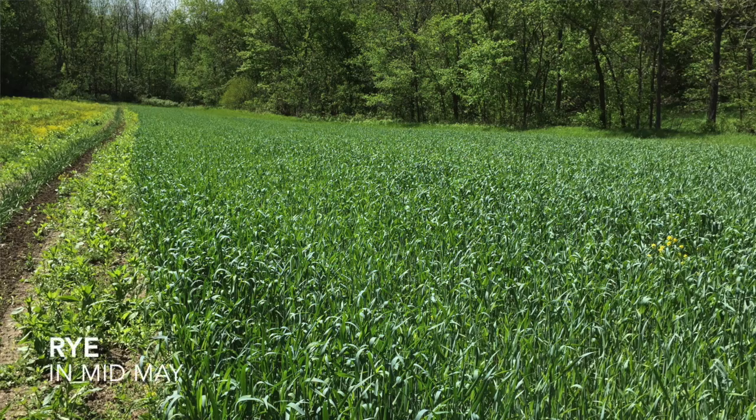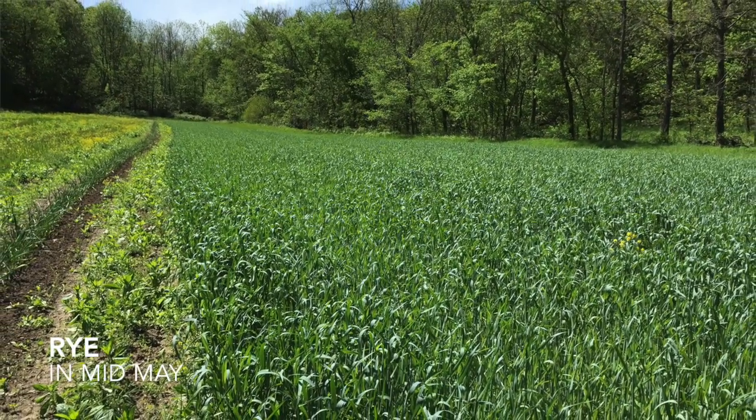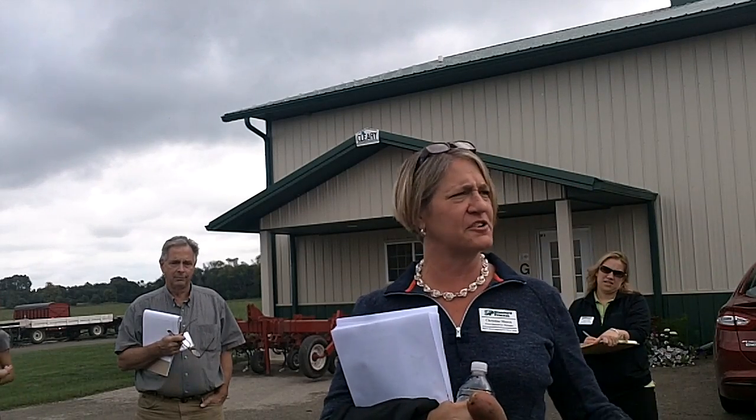When we first started experimenting with cover, we grew a lot of rye. This is low and flat. This farm is extensively tiled. We have a lot of water. Well, the rye would get 4 or 5 feet tall. We'd mow it, but the ground wouldn't dry out. The rye would. We could not get away from our cover. So we do not grow a cover intentionally that's green in the spring.